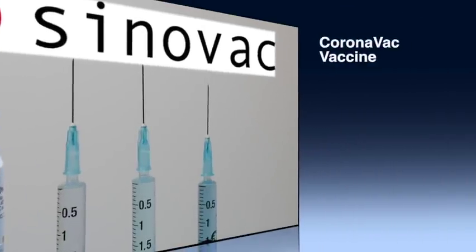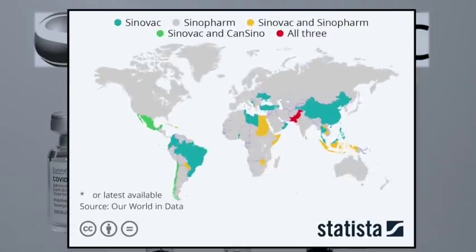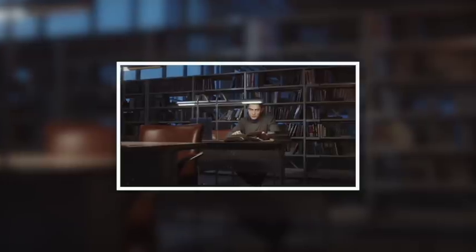The CoronaVac vaccine against COVID-19, produced by Chinese pharmaceutical firm Sinovac, has been approved for use in 39 countries around the world, with more than 1 billion doses already distributed. Today, I'll take you through the scientific literature to give you everything you need to know about Sinovac's effectiveness.